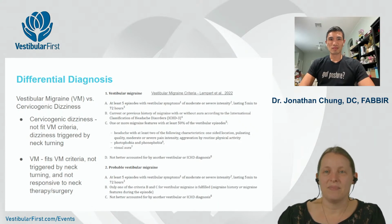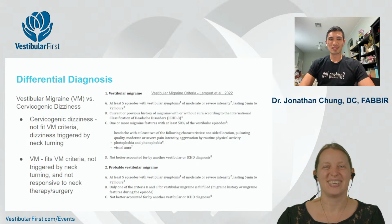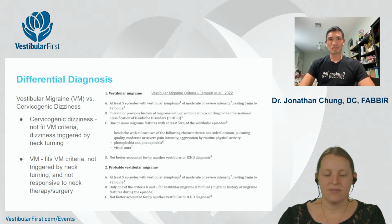The big things that make migraines stand out to me as a suspect. I like to think of myself as a detective a little bit, you know, with these complex dizziness situations. Headache with certain qualities: one-sided, pulsating, aggravated by physical activity, moderate or severe intensity, history of migraine.